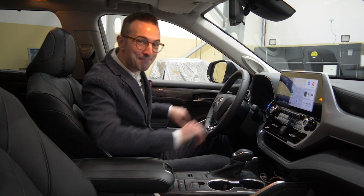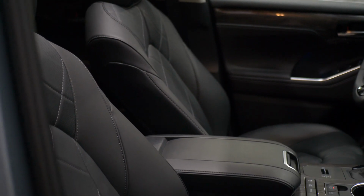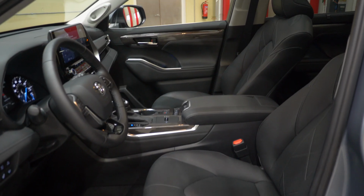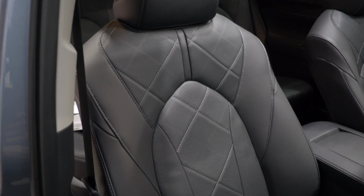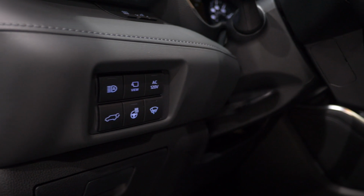Highlander drivers can sit back and luxuriate because this is a powerful, poised and extremely well composed machine with 242 horsepower. That's 20 horsepower more than a RAV4 all-wheel drive, and it's an effortless drive because of its TNGA architecture. A low center of gravity, which means it has great road holding, and it also has softer springs, so those 20-inch alloy wheels won't feel firm on Irish roads.